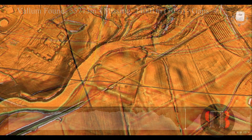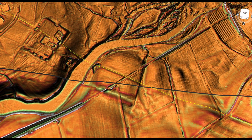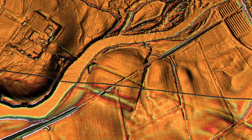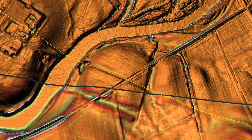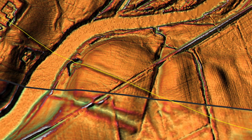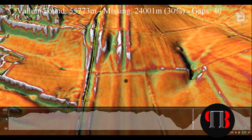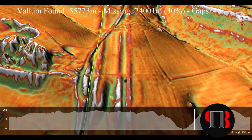The second section of the Vallum also seems to start immediately after the current river shoreline, but ends in another ditch at 90 degrees heading north. This looks like a presently unidentified defensive section of the Roman fort, protecting a land bridge across the North Tyne River. Consequently, this section is unlikely to have been part of the Vallum as shown on OS maps.